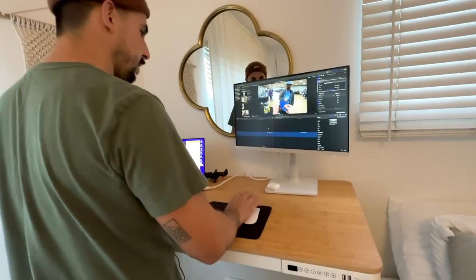I forgot to say this. You can also customize your desk. This isn't the only option. There's a whole bunch of different options in the way these things look.